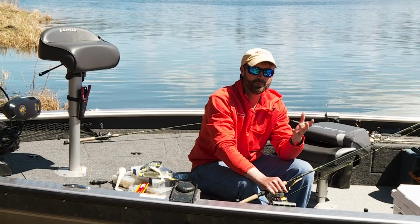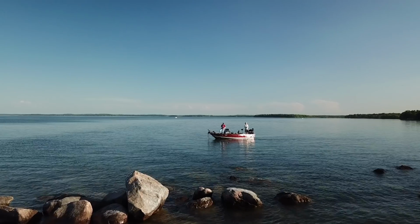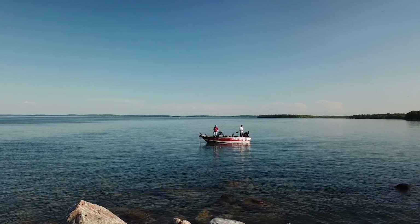Now, when we talk about the seasonal movements of fish, what in your opinion are some of the best times to use a swim bait? Yeah, I agree, Troy, there are definitely tools in your tackle box that just have these narrow windows where they shine, and swim baits certainly aren't one of those. They're always working, but right now is actually one of the peak times to be fishing with swim baits.